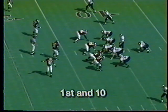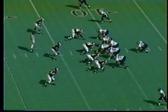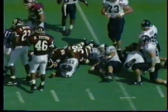Brad Crowley is giving a rest here to Larry Jackson on that defensive end position on the right side. Jasper is still out over the ball, and Brandon Mitchell's the tackle on the other end, the defensive end on the other end. A handoff will go to Callahan.